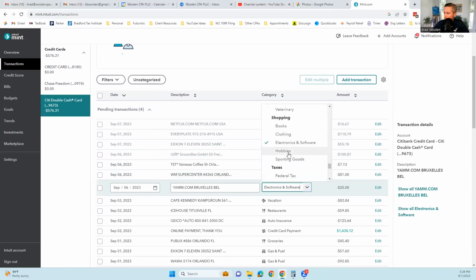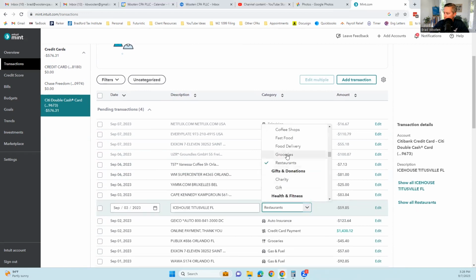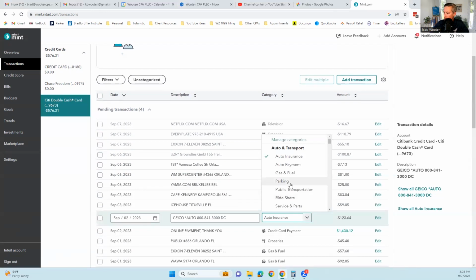Looks like I can change these. So if I need to, I could change any of these that I wanted to. Now, I'm not categorizing them correctly. I'm just showing you that they can be changed. I didn't set up any of these categories. These were already in here.